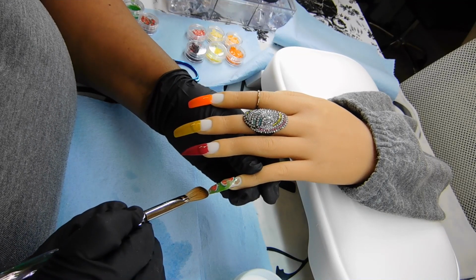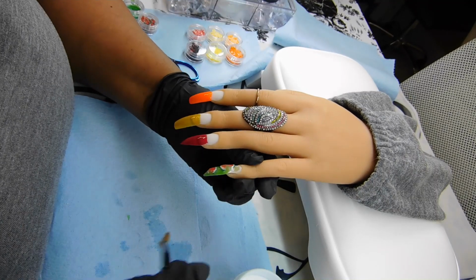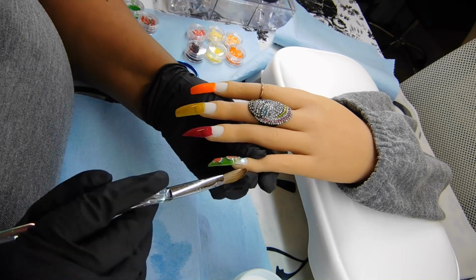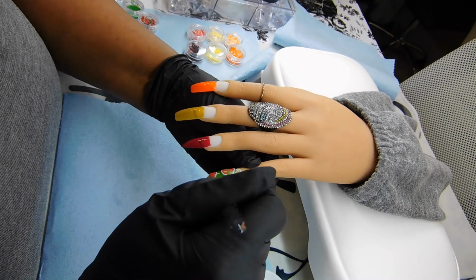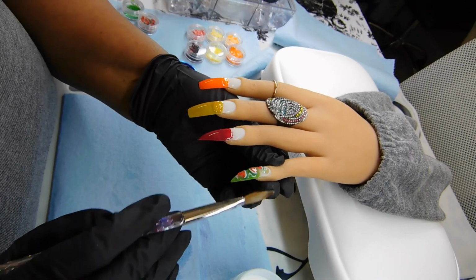Also, make sure no acrylic touches the skin of your client or your hands, or anybody you're doing hands for, your daughter, your friends, your cousins. Make sure to keep the product off the skin, and just take your time when encapsulating, and I promise you it'll come out really well.